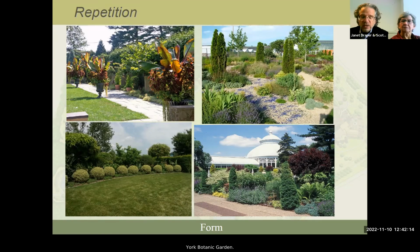That's the New York Botanical Garden. And you see the lower right, the repetition of the columnar, I think those are arborvitaes. What that does is give your brain an opportunity to make sense of all the insanity going on behind it. Now, it's a good insanity, but your brain needs to process all that. And so the repetition of those elements allows your brain to start to make sense of everything that's going on behind it.